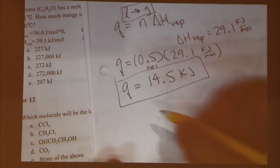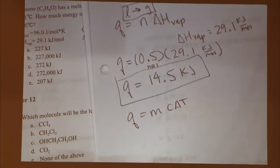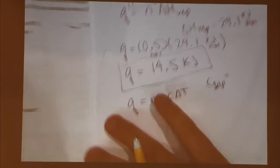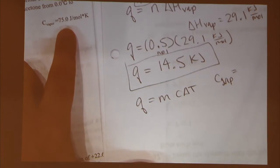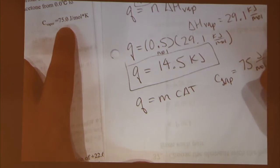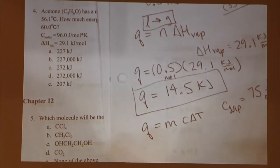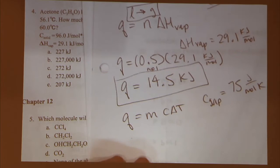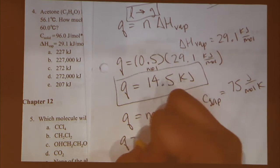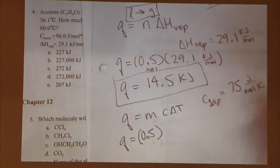So one more step. For this one, we're in gas form now, so we have to use MC delta T. We have a change in temperature. We're only staying in gas form. So our C of our gas or our vapor is 75.0 joules per mole Kelvin. So for Q equals MC delta T, we're still going to use moles because our constant is in moles. We can also use Kelvin if we need to, but the change in temperature is going to cancel that out anyway.